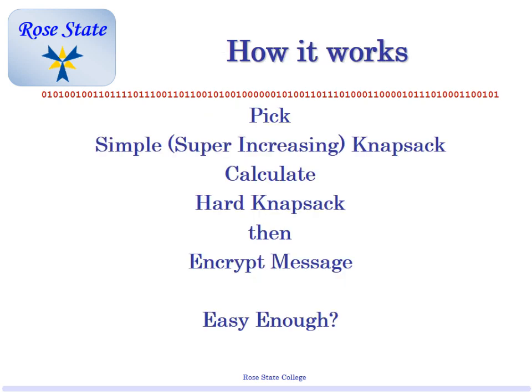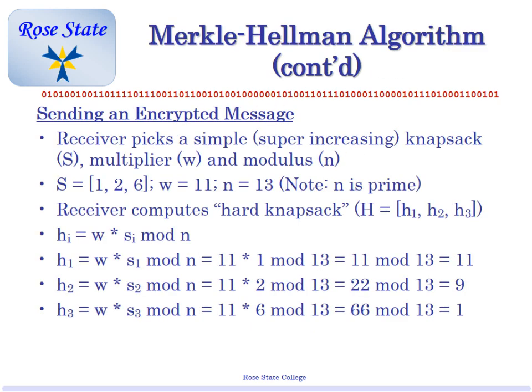Okay. So how it works, we pick a simple super increasing knapsack. We know how to do that. That was simple so far. Then we calculate the hard knapsack and we encrypt the message. That's all there is to it. Simple. Okay. There it is. Gets a little more difficult.